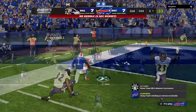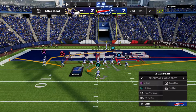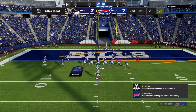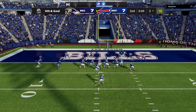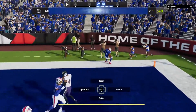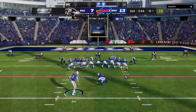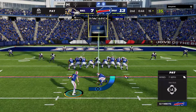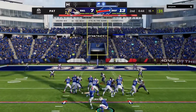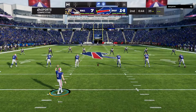A great job to hold him to just a yard there. Now it's 4th and goal. Allen going to throw. Sanders got it for a Bills touchdown. 2 yards on the touchdown there, and the Bills have taken the lead. Extra point by Bass, up and good, and that makes the score 14-7.